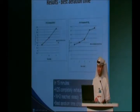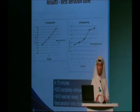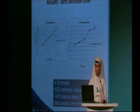Best aeration time. When we did the test, we found the best time is 15 minutes. After 15 minutes, the hydrogen sulfide is completely exhausted, while for ammonia gas, after 5 minutes, it will reach steady state. So we choose the 15 minutes as the best aeration time.